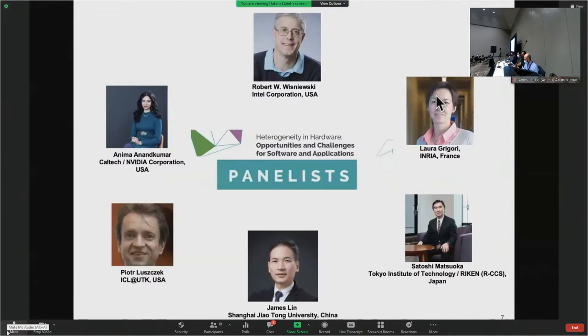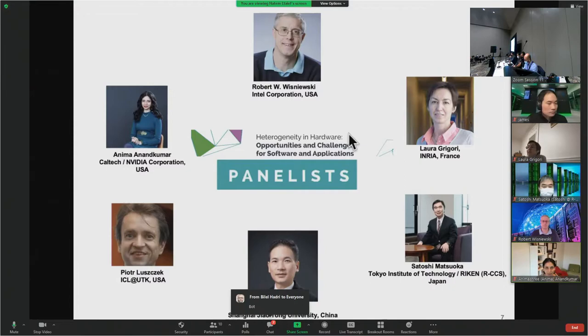All right, so with this, I'll leave you with that slide. Let me introduce briefly our six panelists. Robert Wisniewski from Intel, Laura Gregory from INRIA, Satoshi Matsuoka from Tokyo Institute of Technology, RIKEN, James Lin from Shenzhen Supercomputing Center, Peter Luszczek from ICL, University of Tennessee, and Anima Anandkumar from Caltech, NVIDIA, and I believe she just joined us, right? Not yet? Yes. There you go. All right, so Anima is with us. Awesome.